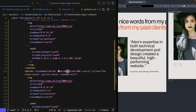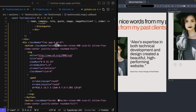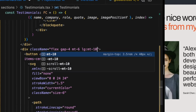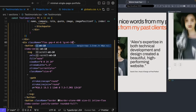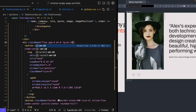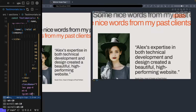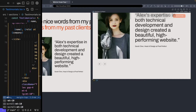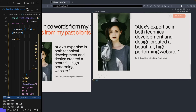Coming down to my buttons, it looks like that margin is taken care of by this MT6 rule here. At the large size, we're going to change that to MT10, or 40 pixels, and that hopefully should align with what we see in our design. So one more time, I'm going to pull out my browser window and take a look at this desktop size, and it looks like everything is perfectly aligned with the design at this desktop size.